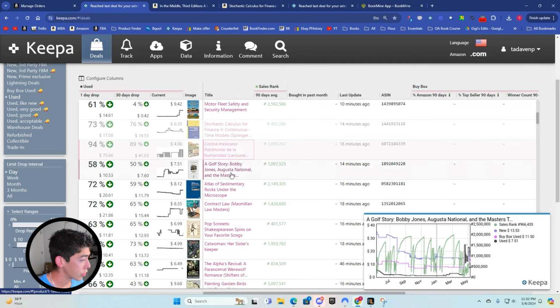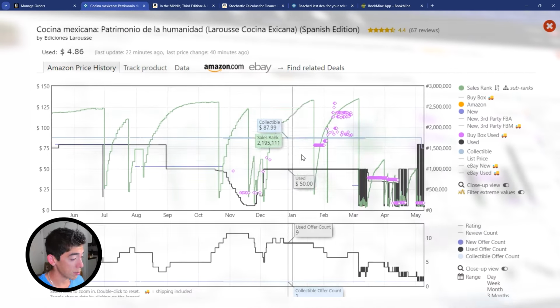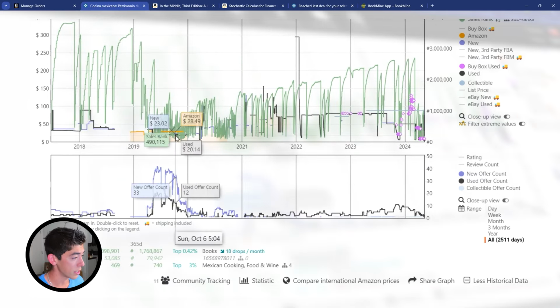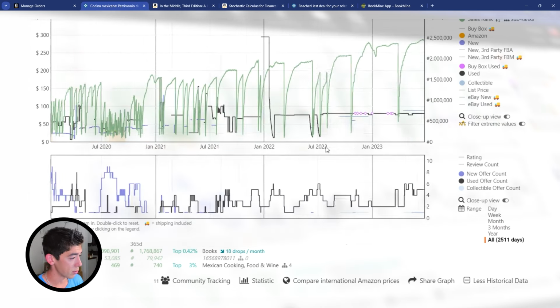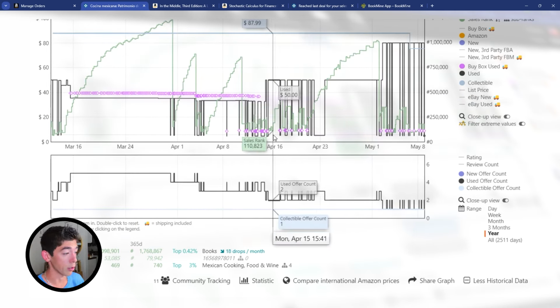Now, if we scroll down just a couple below that, we see a book called Cocina Mexicana. And this is a book that has had a couple of selling drops in the 50s. If you actually expand its historical selling data over the last 2,500 days, you can see Amazon was selling it brand new for $28. Its used price was really high and healthy in the $20 range with plenty of sales rank drops. You can see when Amazon went out of stock, there are plenty of sales of this book in the $50s and $60 range.